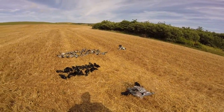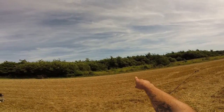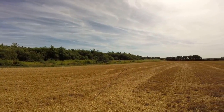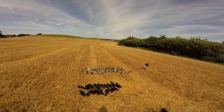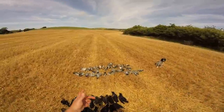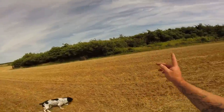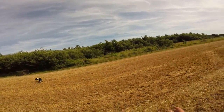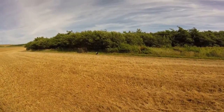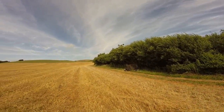Right, I've just gathered together the ones that I've picked up. I've still got about a dozen, I suppose, pigeons and rooks and crows in behind me. I'm going to put Taz in there in a minute, see if we can pick them up. On the ground here, I've got 19 rooks, crows and jackdaws. And I've got 34 pigeons, so I picked up about 54. Like I say, there's about another dozen in the hedgerow here, so around about 65, 66 birds today. I had a count up of the cartridges for 89 shots, so not too bad.